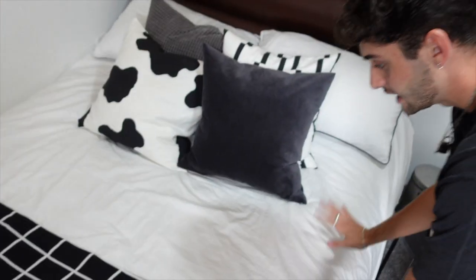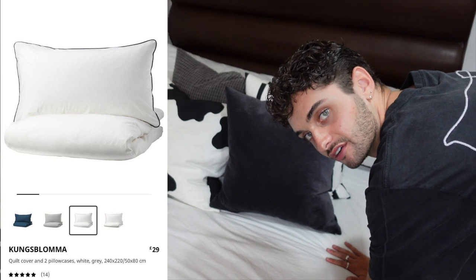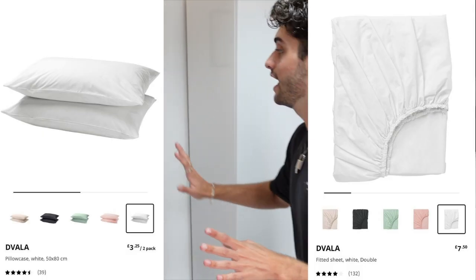This is a king duvet cover, because this is a double bed, but it is a king size duvet cover because it's like extra, isn't it? And I like it when it goes down to the floor. Pillowcases and my fitted bed sheet are also from IKEA. I'll put that on the screen for you as well.